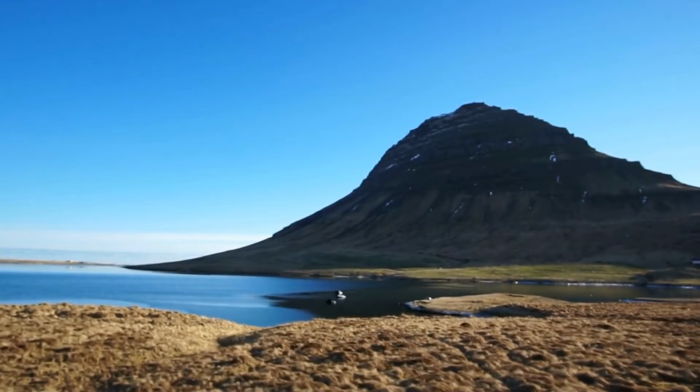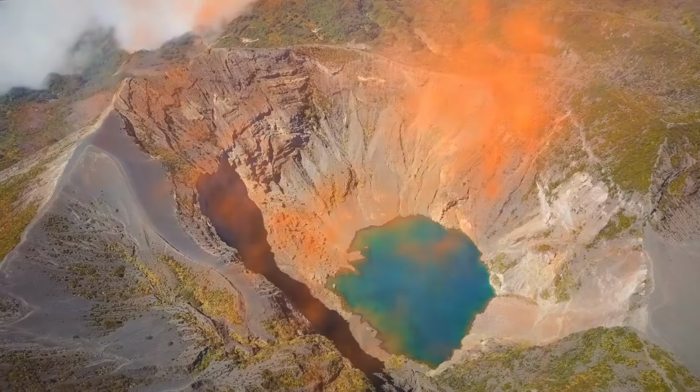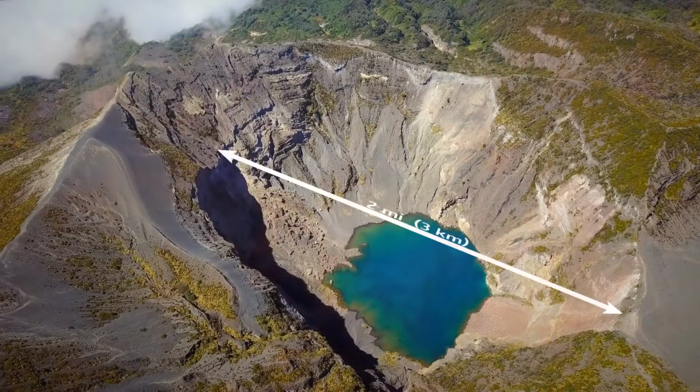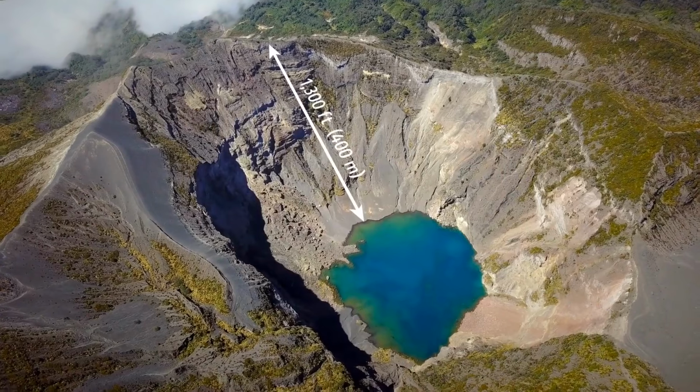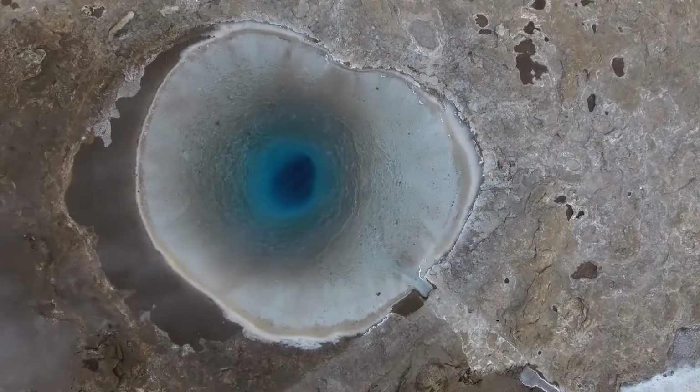Around 1.4 million years ago, a meteorite hit this spot, creating this small but deep impact crater. It has a diameter of 2 miles and a depth of 1,300 feet. A lake of deep blue water has formed at the bottom of the crater.